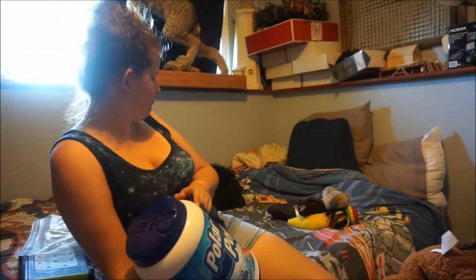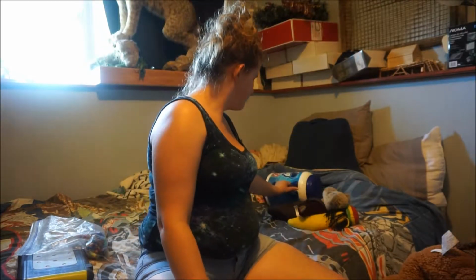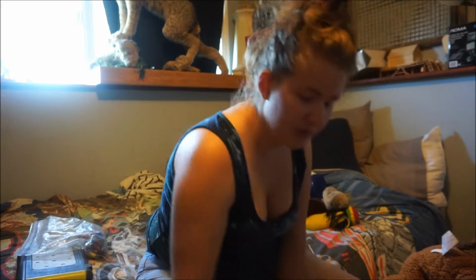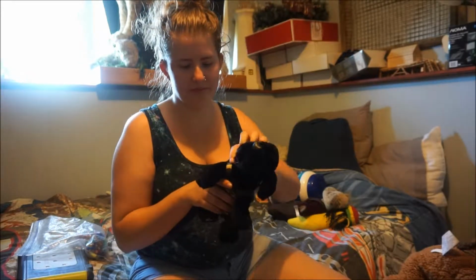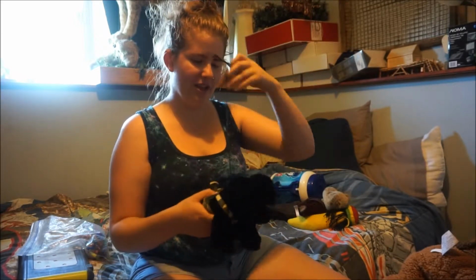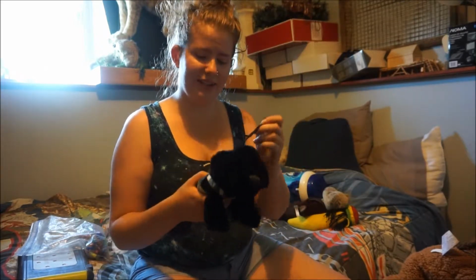Oh, I didn't know you were back there, Smokey. Look, it's Smokey. She's hiding. It's okay, Monk. She's not the biggest fan of me right now. This is my dog, Blackie. I have a leash on her. And yes, it's wrapped around her neck. I was a horrible owner. She had her leash wrapped around her neck her whole life.